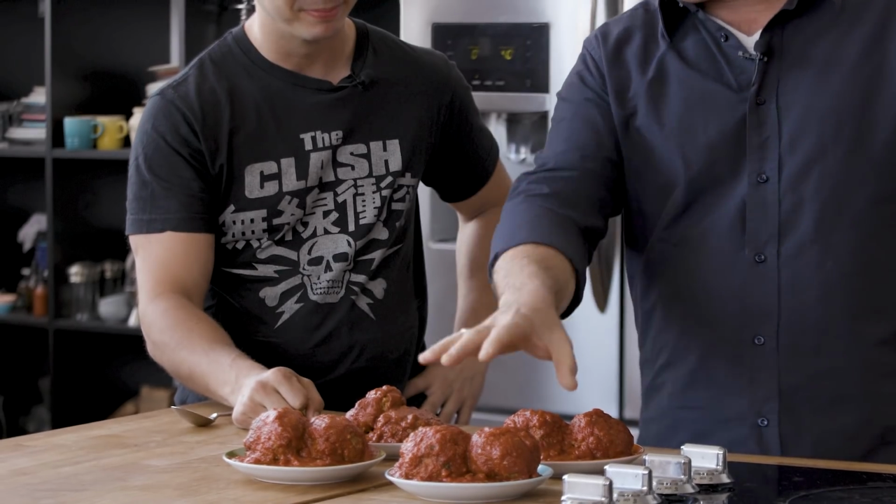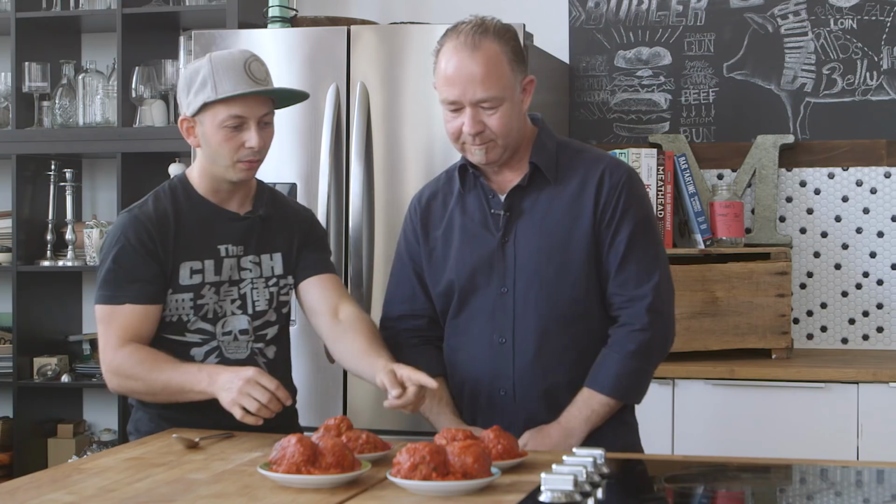Okay, so because I've never used mushrooms and this one smells so distinct, I'm gonna say that this is the mushroom. I'm gonna say milk and bread, ricotta and breadcrumb.